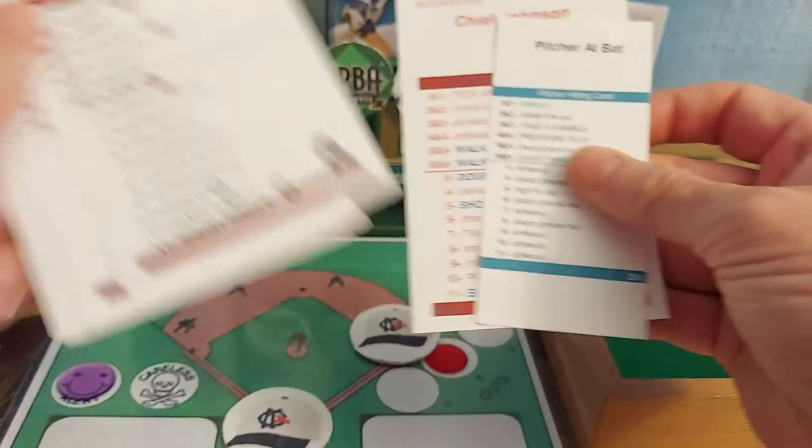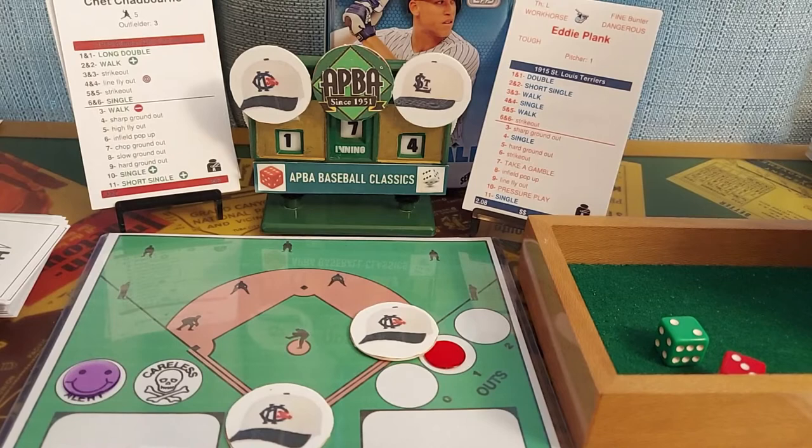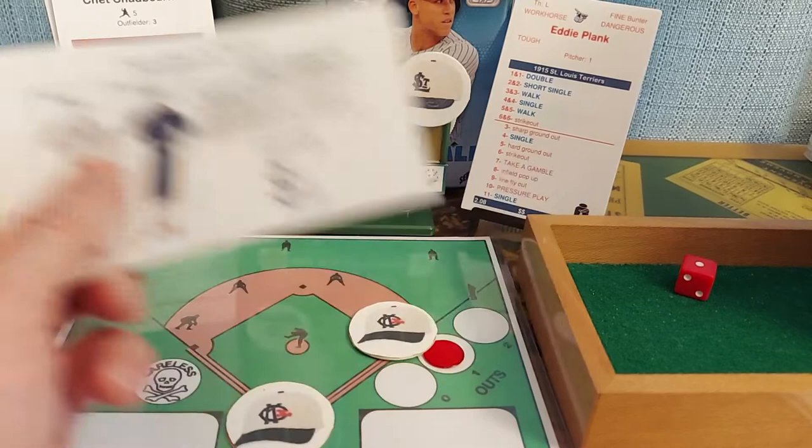Average speed, Chadbourne steps into the box. Chadbourne led off the game with a single and scored. He doubled and struck out after that. Five off the pitcher card is a hard ground ball. Hard ground outs go to the card, better the field card. That's going to be a base hit off the Hanlon Park card.